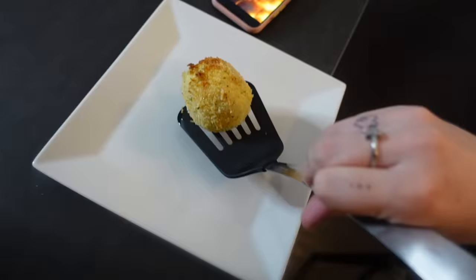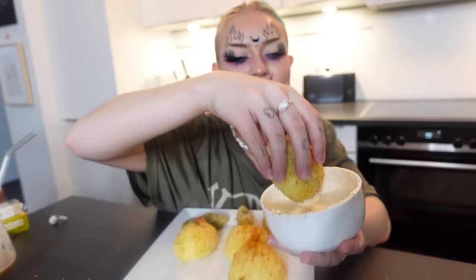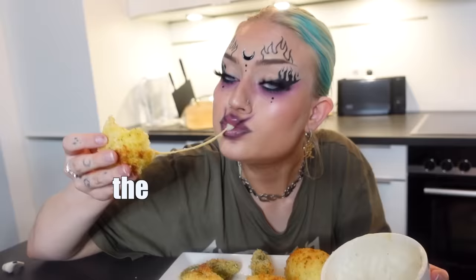Ooh. Look at the pickle. I also got a little sauce. This is still from my pasta chips, but I mix it with a little bit of whipped cream. Where's the cheese? Let's try the pickle. It's also really good with my dip. My dip is a little bit sweet, and I mean pickles and sweet, it just works.